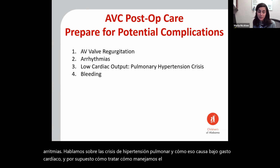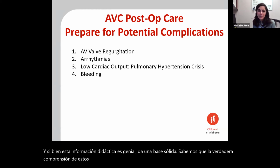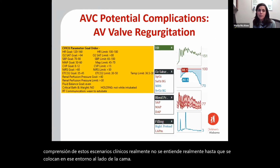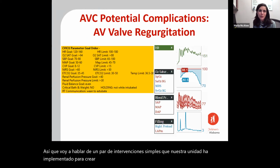And while this didactic information is great, it gives a solid foundation. We know that true comprehension of these clinical scenarios isn't truly understood until they're placed in that environment at the bedside. So I'm going to talk about a couple of simple interventions that our unit has implemented to really create that sense of situational awareness.